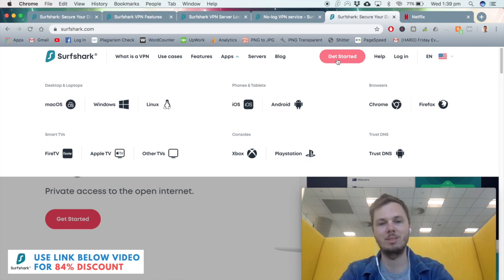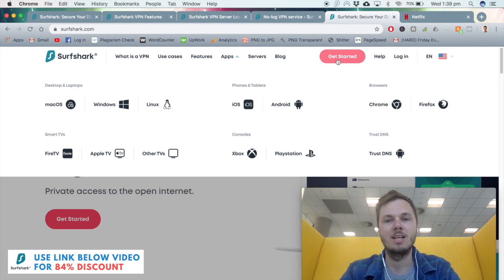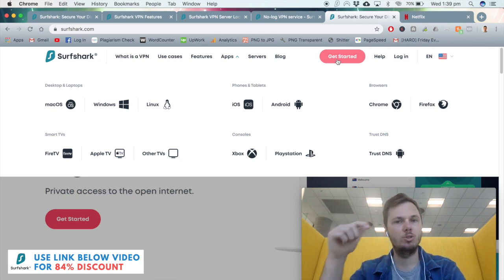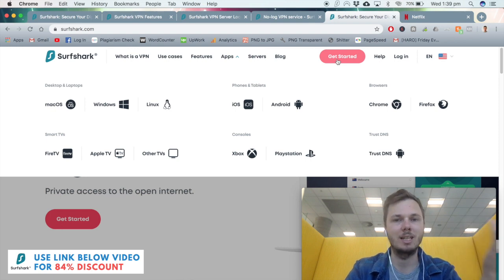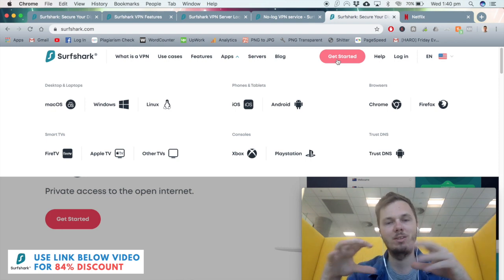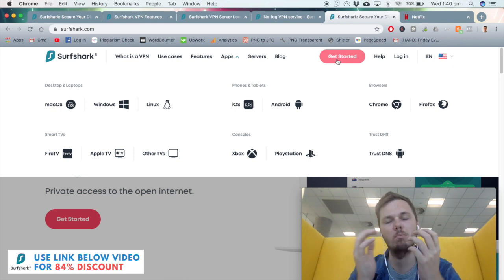As for the platforms that can be used with Surfshark, it's got all the usuals that you'd come to expect: Mac OS, Windows, Linux, iOS, and Android. Then you can also connect it to third-party devices like Fire TV, Apple TV, and also Xbox, PlayStation, and Chrome and stuff like that. And as for the actual desktop app, like any good VPN, once you have it downloaded, it connects to your entire computer. So you don't have to mess around with any pesky additional browser extensions or plugins. It connects to your entire device, which makes the whole user experience a lot more seamless.